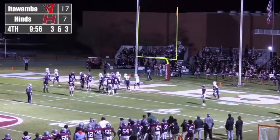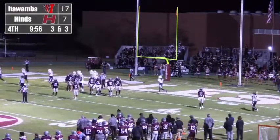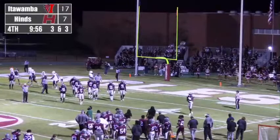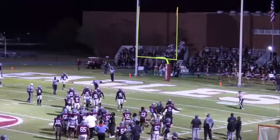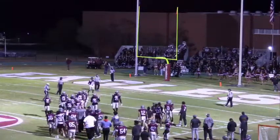Whistle blown. And it looks like Itawamba will take a timeout. That'll be their first of the half. Excuse me, their second of the half. We'll take one with them. Be back with more Hinds football. And so the football team will be back.